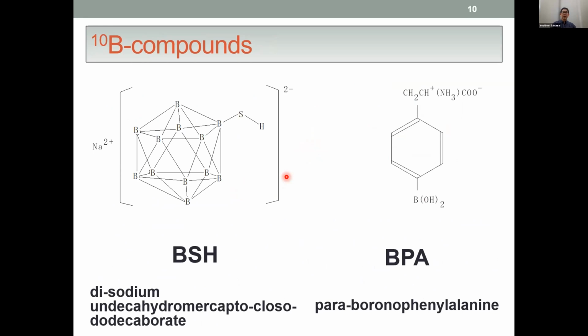This slide shows the boron-10 compounds. These kinds of boron-10 compounds are used in present BNCT. One is BSH, whose name is very complicated, so we usually call it BSH. The other is BPA, which is para-boron-phenylalanine. These compounds are taken into tumor cells at about 10 to 50 ppm for boron-10. In actuality, they go not only into tumor cells, but also into normal cells. The ratio of boron-10 concentration in normal cells to that in tumor cells is about 1/10 for BSH and 1/3 for BPA. The boron-10 concentration and its distribution are among the main factors for the therapeutic selectivity and the application limitation in BNCT, as well as neutron beam quality.